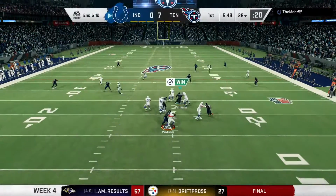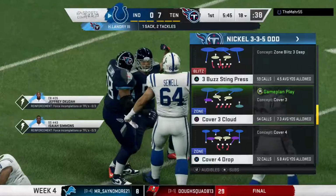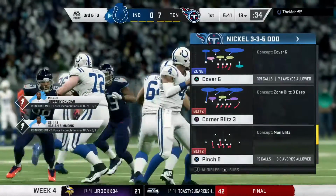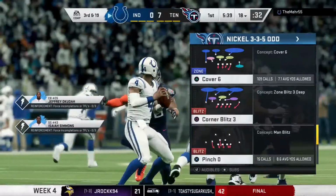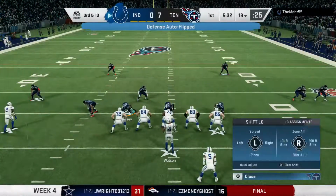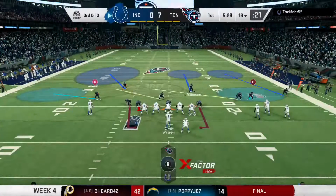Out of the gun, Watson. Nowhere to escape, and he goes down. The sack by Harold Landry, the former Boston College Eagle. 2 plays so far, a run and a pass attempt, and both have gone backwards. Probably not how they drew that up. Not at all. Looking for a better play coming up on 3rd.